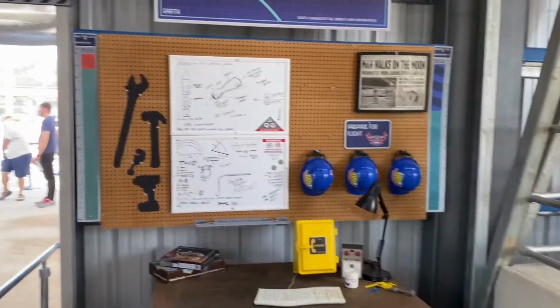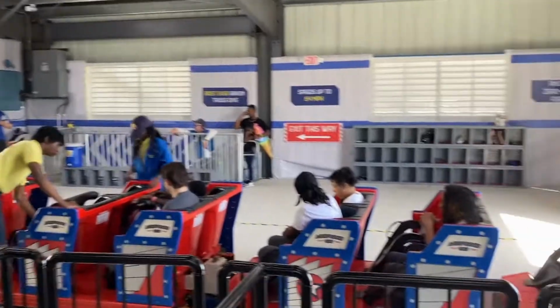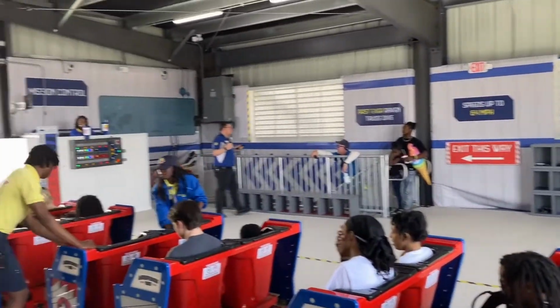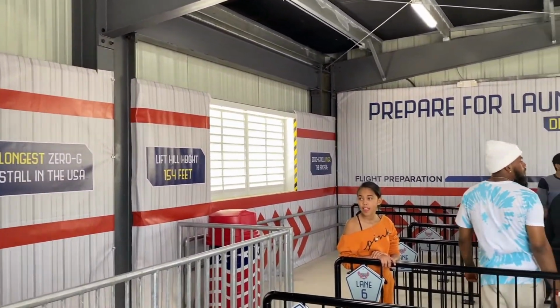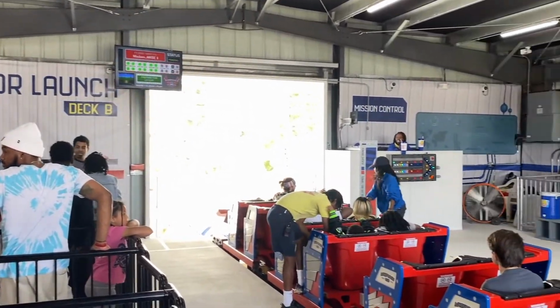Then you walk up some stairs to the right, and when I was in the station, it was a station wait, and walk-ons at some times of the day. And there was one train on, which was crazy for that big of an attraction, with that little line. And also half the people there were enthusiasts. I didn't see many people from the general public.